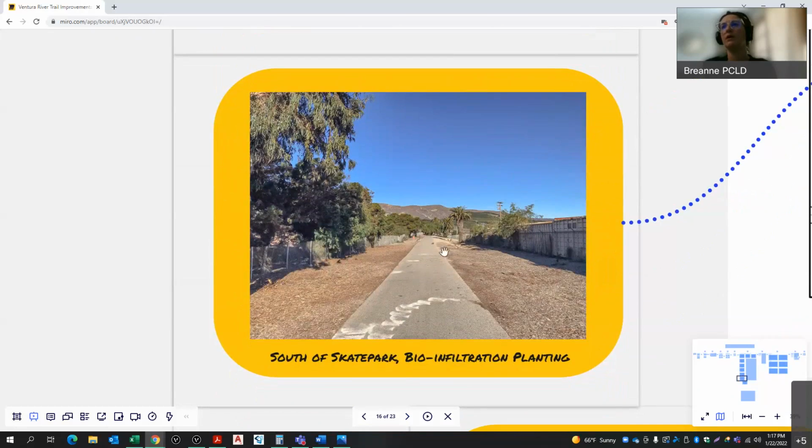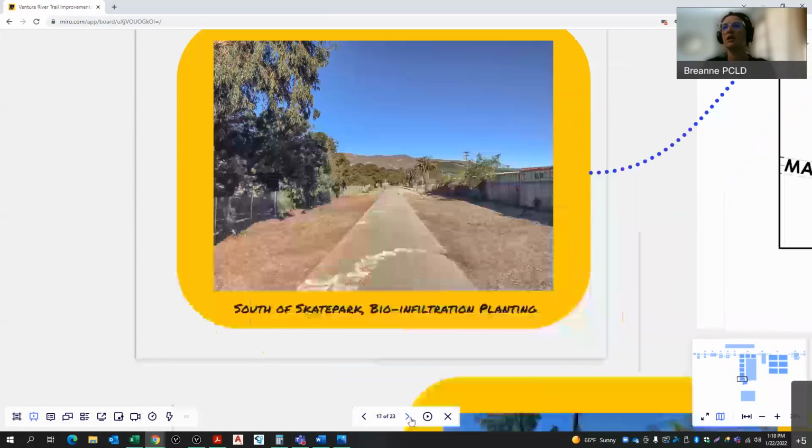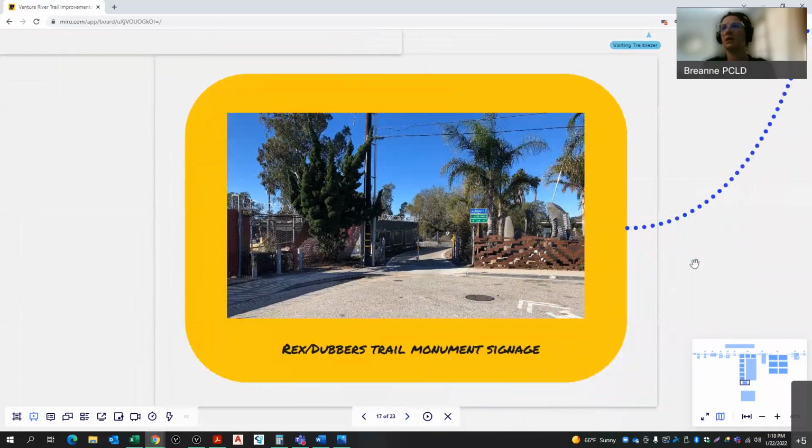South of the skate park, again, the idea of bioinfiltration. There's a natural ditch that's created that flows into a pipe that goes underneath the 33, again, out to the river. So including a large area for bioinfiltration in this area, which would include trees and shade. And monument signage. So again, at this unofficial beginning of the trail, Ventura River Trail signage would alert users that this is where you get onto the trail.